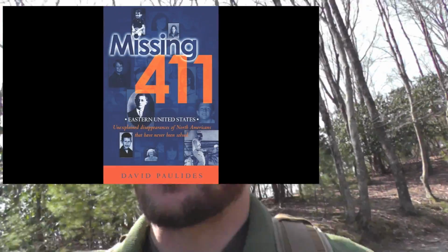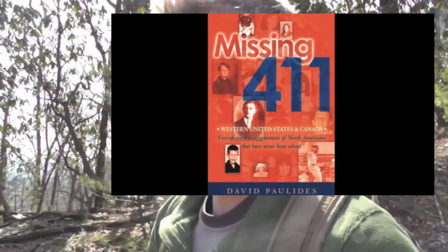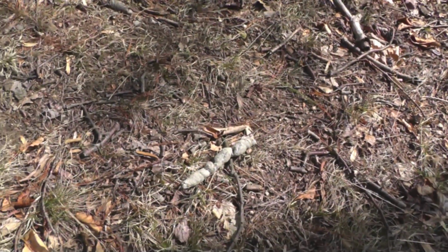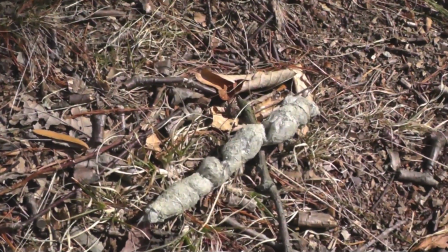I'll have to find the books. There's 2 books about missing people in national parks. And it is wild. Absolutely wild. Definitely a good read. As I was walking by here, I just happened to notice a pile of coyote poop.